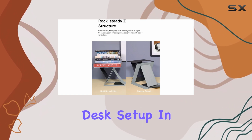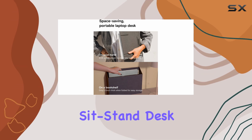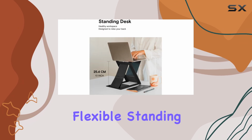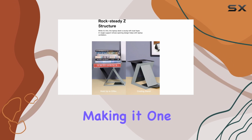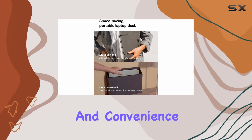desk setup. In conclusion, the Moft Z 5-in-1 sit-stand desk is an excellent investment for anyone looking for a portable, flexible standing solution. It meets the needs of a modern work style while remaining easy to transport, making it one of the best options on the market for those who prioritize both comfort and convenience.